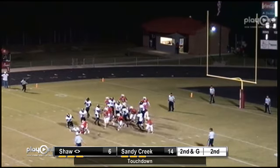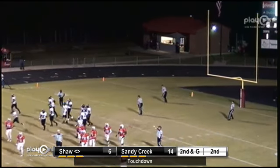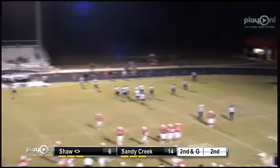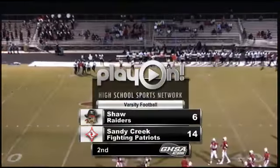Oh, the kick is blocked. The kick is blocked for right. Brian, they jump through there. Number 7 again, Corey Griffin, the senior D-back, has been all over the place all night long as he gets his paws on that one. Knocks it down, keeps it 14-6.